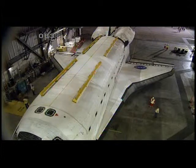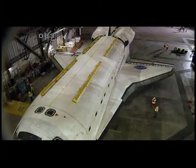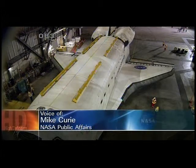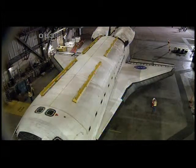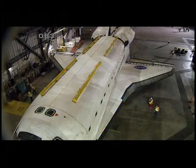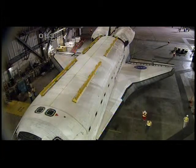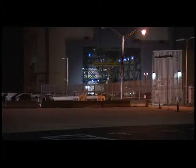Live from NASA's Kennedy Space Center in Florida, you're watching coverage on NASA television of the final movement of Space Shuttle Atlantis from NASA's Vehicle Assembly Building to its permanent home at the Kennedy Space Center Visitor Complex. Space Shuttle Atlantis is parked in the Vehicle Assembly Building, where it has been for the last few weeks after undergoing a series of modifications and renovations to prepare it for public display.